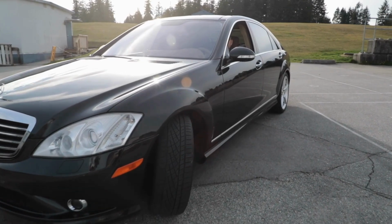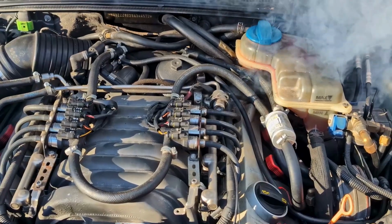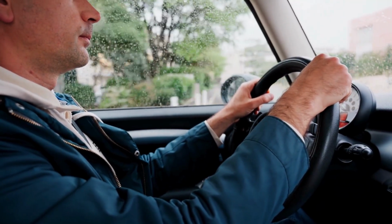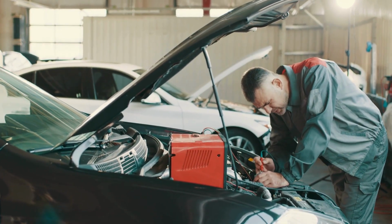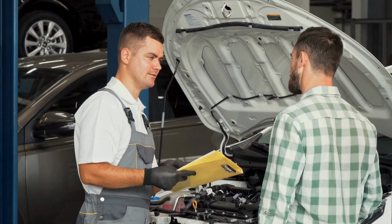You know that feeling when your car seems fine. No warning lights, no dramatic misfire, no smoke, nothing obvious. But somehow you're filling the tank more often than you used to. That happens to a lot of people, and the crazy part is, your engine is often telling you exactly what's wrong long before the dashboard says anything.